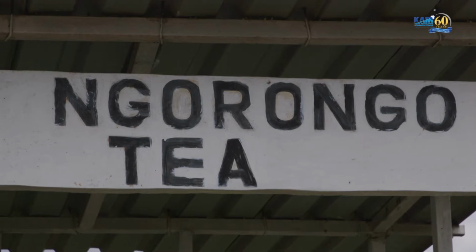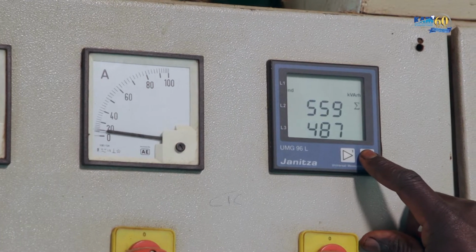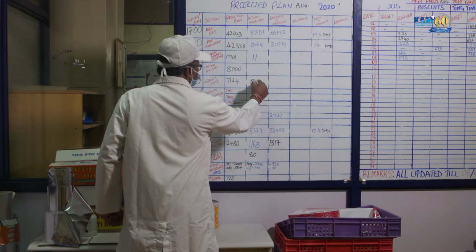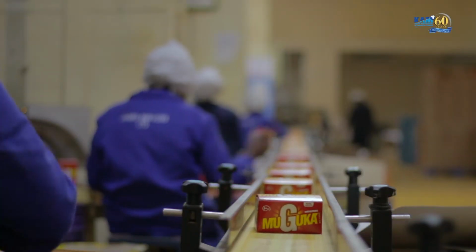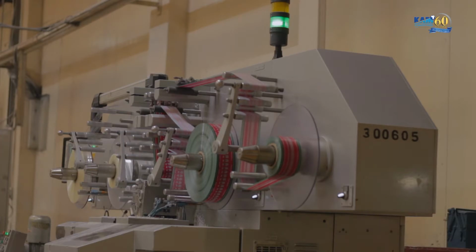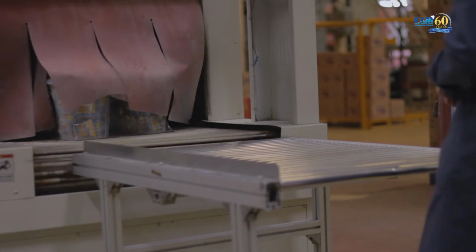When we started working with KAM auditors, we have managed to bring down our energy cost. Energy is a very important cost in manufacturing. But one of the things that we did was in the steam chiller, that energy which was being wasted was reused, we were saving a lot. So it was an innovation which we did. And by that innovation, we were saving about $75,000 a year.